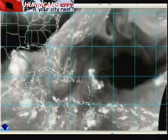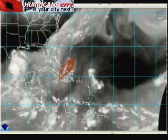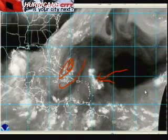Again, we have an upper level low out in front of Gaston out here, and we have the dry air chasing this system in. So, again, I don't expect much out of this as it moves into the Greater Antilles out here.